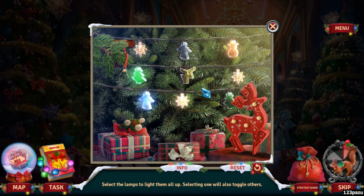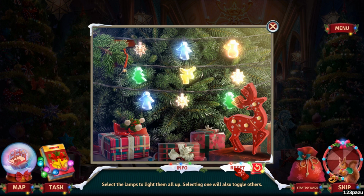Select the lamp so to light them all up. Selecting one will also toggle the others. So light up all the lights. Alright, let's randomize this. Let's restart. It's not working, guys. Randomize. The randomizer. Ouch. Reset the puzzle. Maybe we are not that far off from the start.